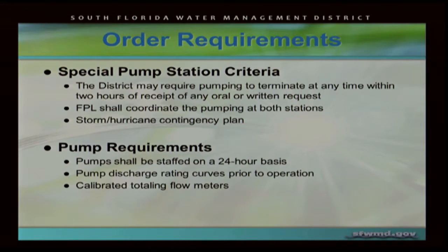There are some special pump station criteria. We do reserve the right to require termination of pumping at any time within 2 hours of receipt of an oral or written request. FP&L will be responsible for coordinating the pumping at both stations, and they have to prepare for us a storm or hurricane contingency plan, because that equipment would be out there, and in the event of a major storm, we want to make sure that things are secured.